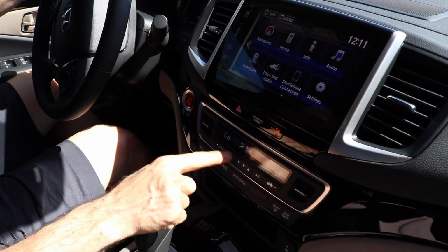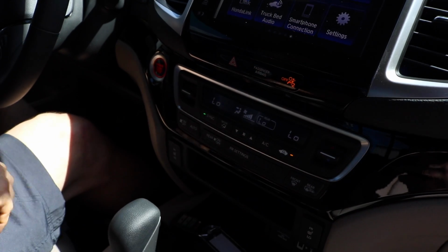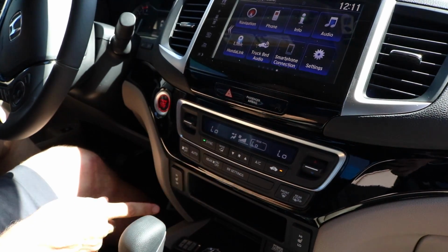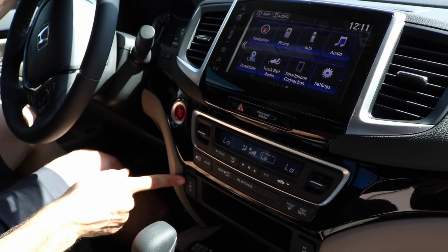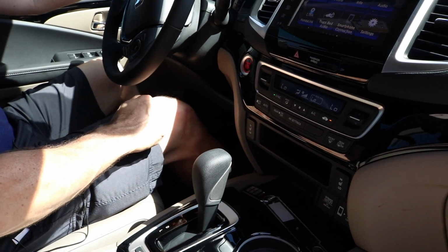You have dual climate, that makes sense. You want it warmer, you hit up on the tab. If you want colder, you hit low. I like that. Simple to use. Easy AC controls. Then you're going to have your heated seats. I wish these were ventilated. Not ventilated. So that's going to be a zonk.